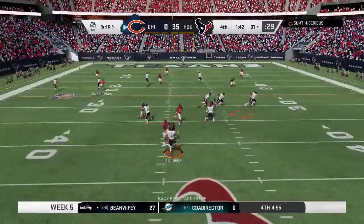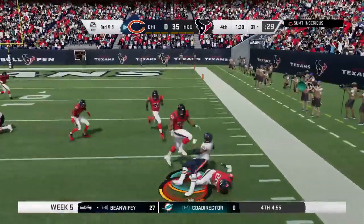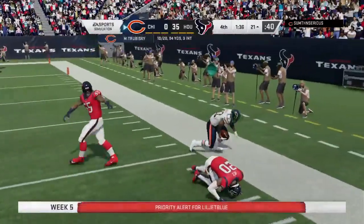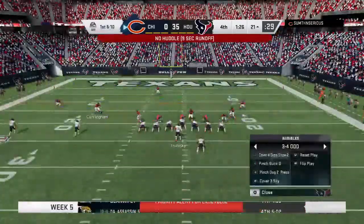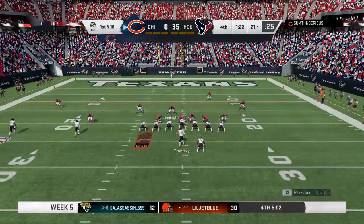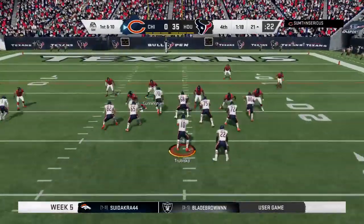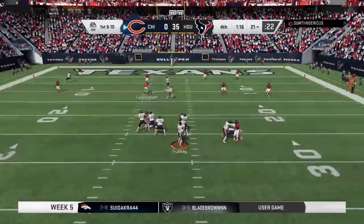Here's Trubisky to throw. They go screen. This is Ingram. And he will have a 1st down at about the 21-yard line. It's a 9-yard gain, and it keeps the drive moving. First down. Play action. It's Trubisky.